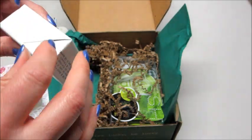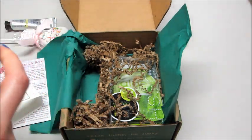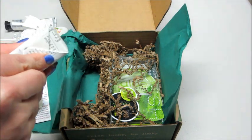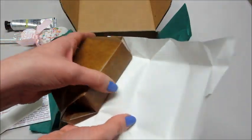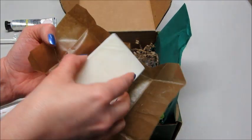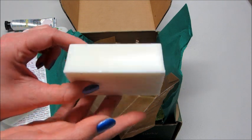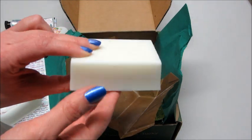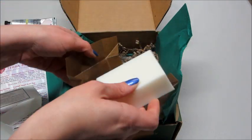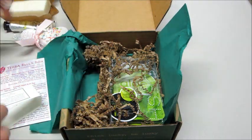Ugh, hate to even open it. It's wrapped very nicely. But I want to see what it looks like and smell it. Oh, it smells really good. I actually have been using a lot of bar soap lately because I have dry skin and it just seems to be better for my skin. So glad to have that. I love that they send a lot of natural products, handmade items.